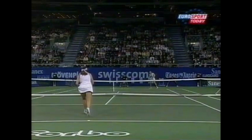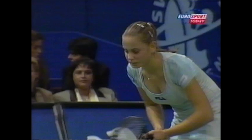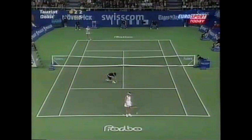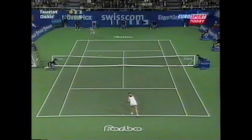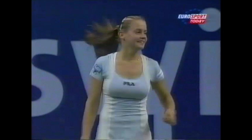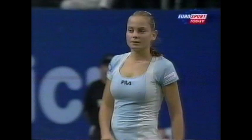Two match points for the number four seed. Only needs the one. A fantastic forehand cross-court winner to book her place in her fifth final of the year, looking for her fourth title against Lindsay Davenport, twice the champion here.